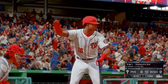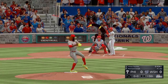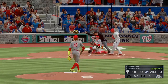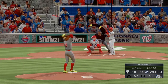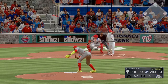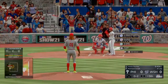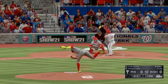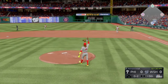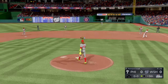Victor Robles. Veteran outfielder Victor Robles. Ready to deliver. Here comes the first pitch. High in the air out towards shallow right. Harper has a read on it. He's got it, one away.